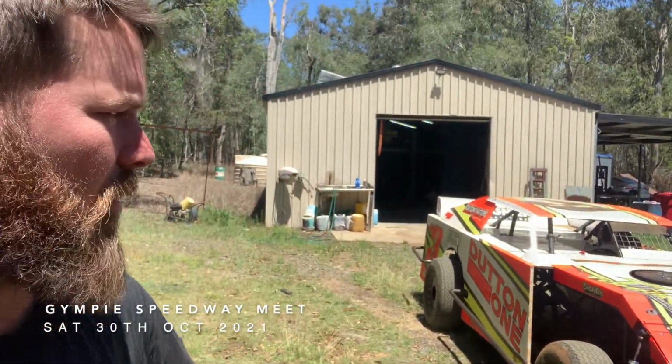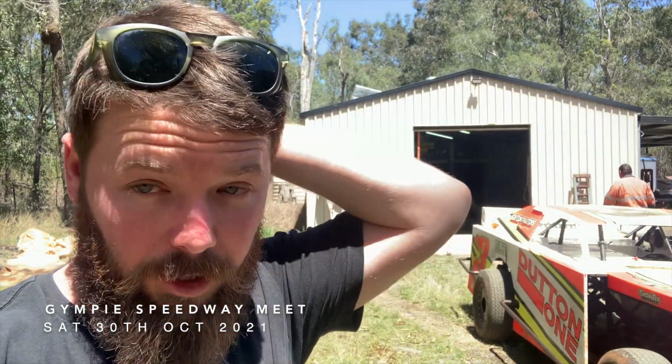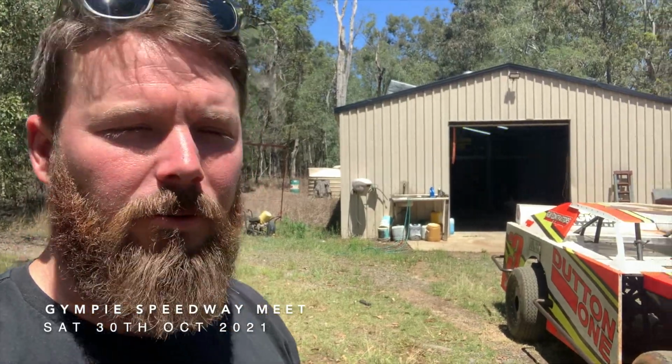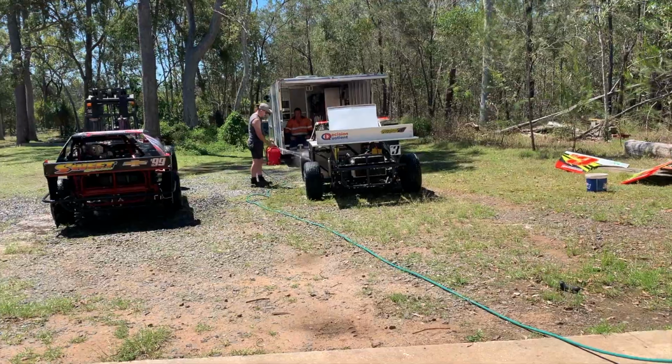We've got to get the car prepped and ready for Gympie, which is in two weekends' time. So shouldn't be too much. We'll just give it a quick wash, just double check everything, make sure nothing's gone adrift last night. But it was pretty clean racing last night. Yeah, it was close but clean. It was good. So let's get stuck into it.